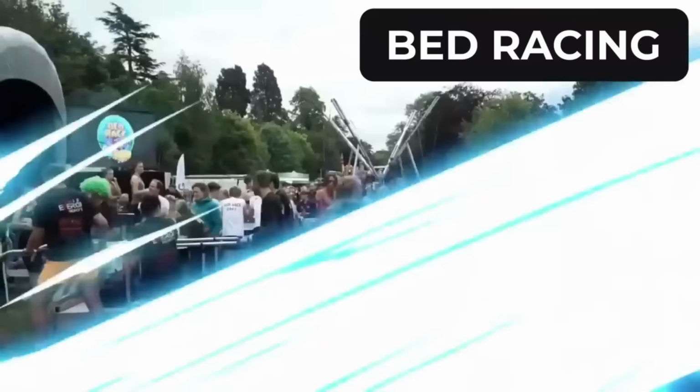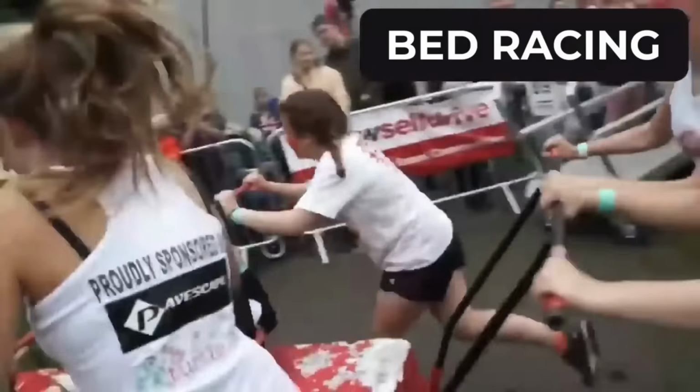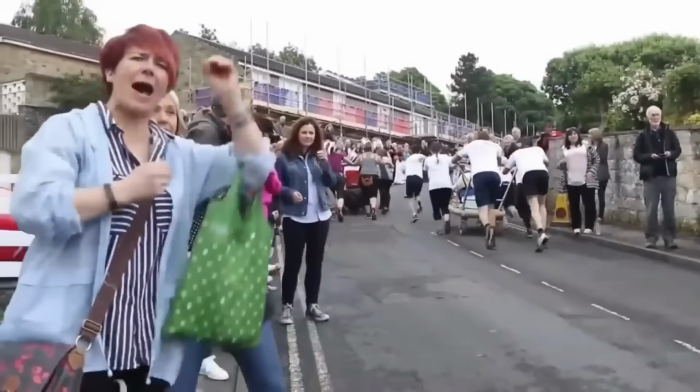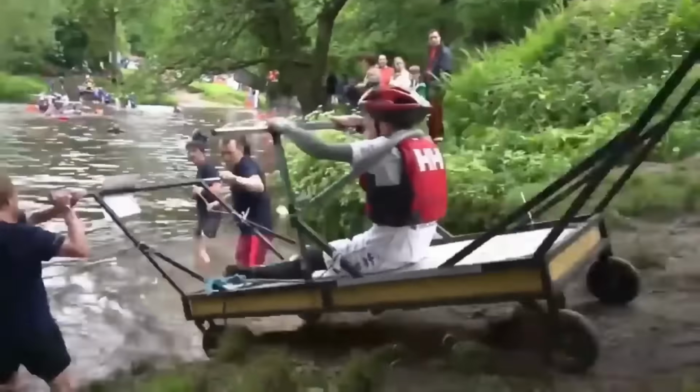In Knaresborough, England, there's a competition that looks like a joke, the bed race. Teams push a decorated bed through several kilometers of obstacles, including a river crossing. And the cruelest part, no wheels. The bed is carried or dragged, like a medieval mission.